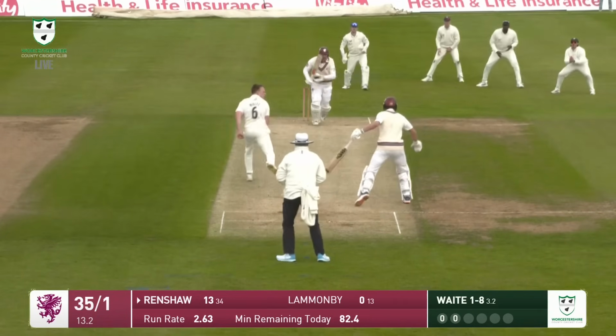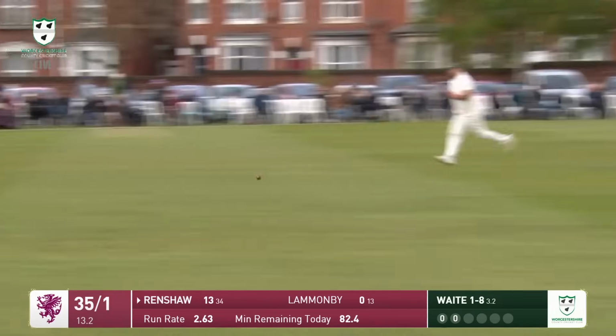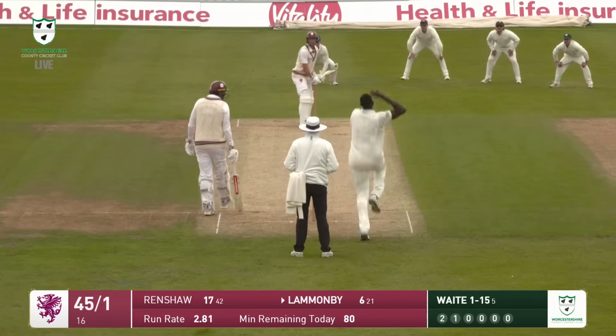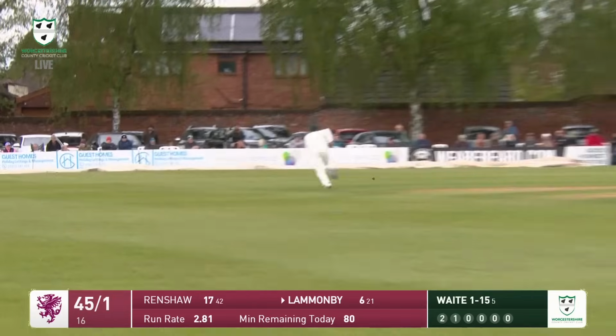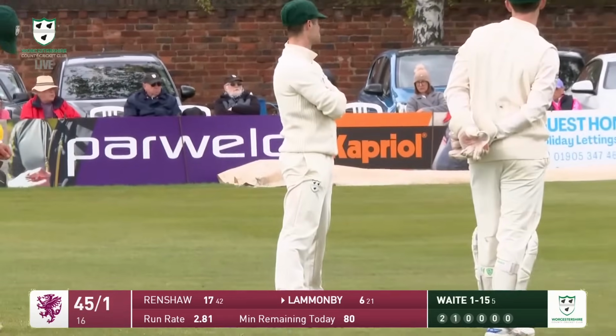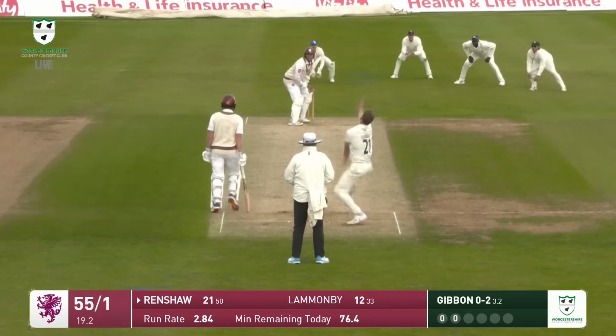He's in bowls, and Renshaw's up on his toes, driving this down the ground, and that will go for 4 runs. Holder in again. And this time a little bit of width, and it's a beautiful drive there from Lammonby through the offside. It's gone all the way. Oh, that mustn't have been fun in April.